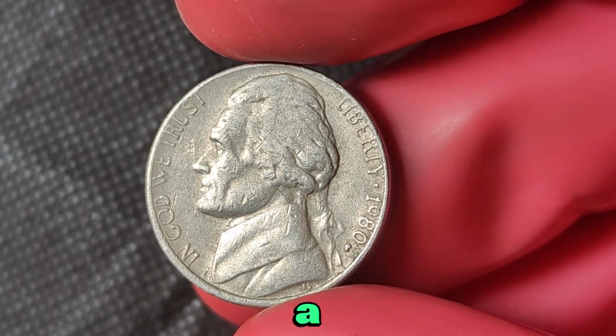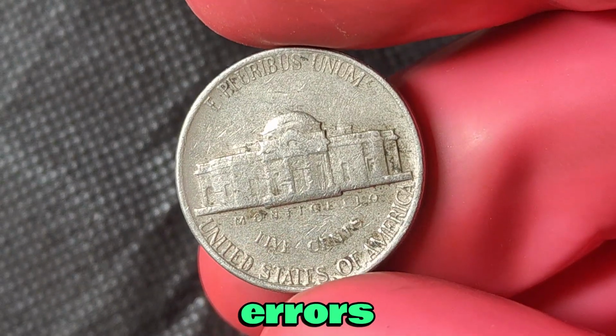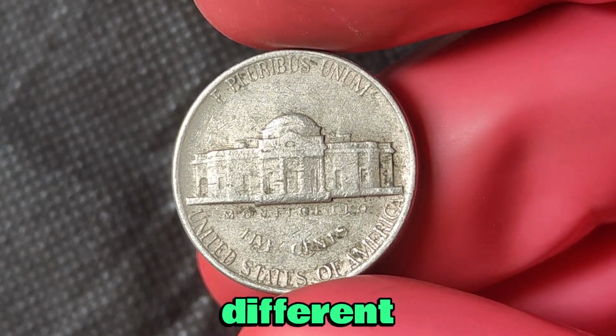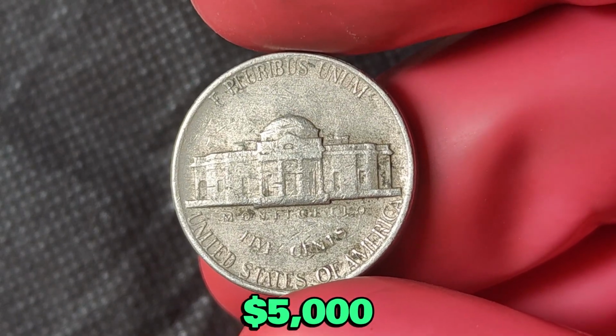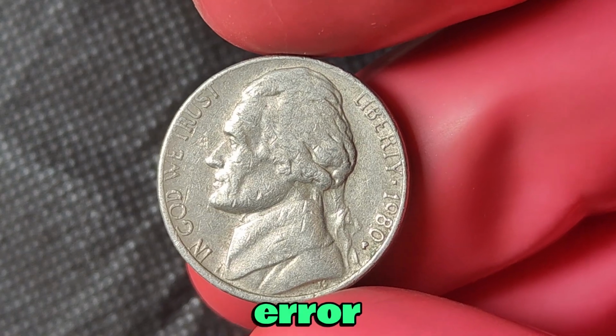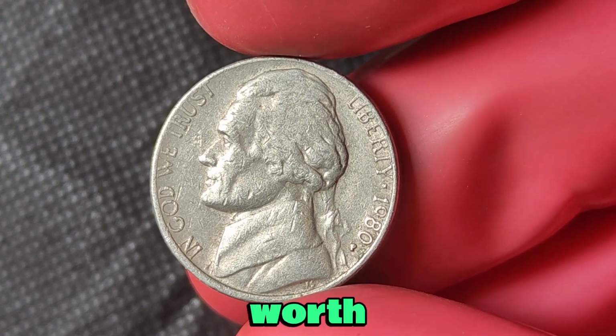If you happen to find a 1980 P Monticello Jefferson nickel with one of those rare mint errors, like a double die or struck-through error, you could be looking at an entirely different value. These coins have sold for prices ranging from $5,000 to well over $100,000, depending on the rarity of the error. So, can a 1980 P Monticello Jefferson nickel be worth millions?